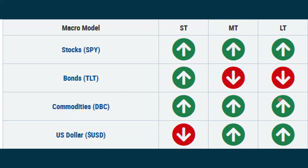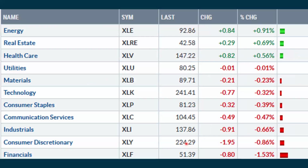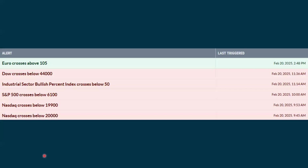Commodities are positive across the board. The dollar's still in a downtrend in the short term. And we saw energy and real estate, areas that have been getting hit hard. You could say at least energy is more defensive. Healthcare is also more defensive. Those were the three sectors that were up. All of the other sectors were down. The weakest area was financials. Now, that's been a really strong area lately, so for right now, we're just kind of treating that as profit taking.